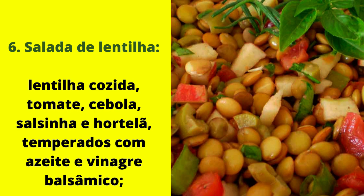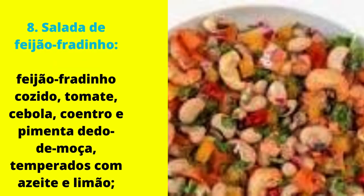6. Lentil salad: cooked lentils, tomato, onion, parsley, and mint, seasoned with olive oil and balsamic vinegar. 7. Beet salad: cooked beetroot, lemon zest, walnuts, and goat cheese, with olive oil and apple cider vinegar. 8. Black-eyed pea salad: cooked black-eyed peas, tomato, onion, coriander, and red pepper, seasoned with olive oil and lemon.